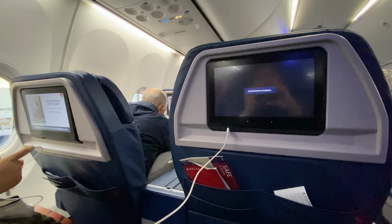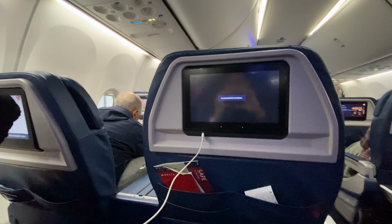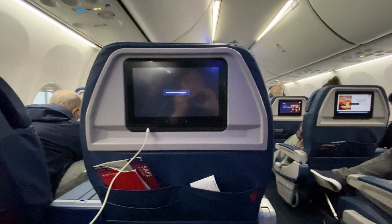Morning. Close the door here shortly for an on-time departure. Should be a fairly short taxi to the runway, which is right behind us.